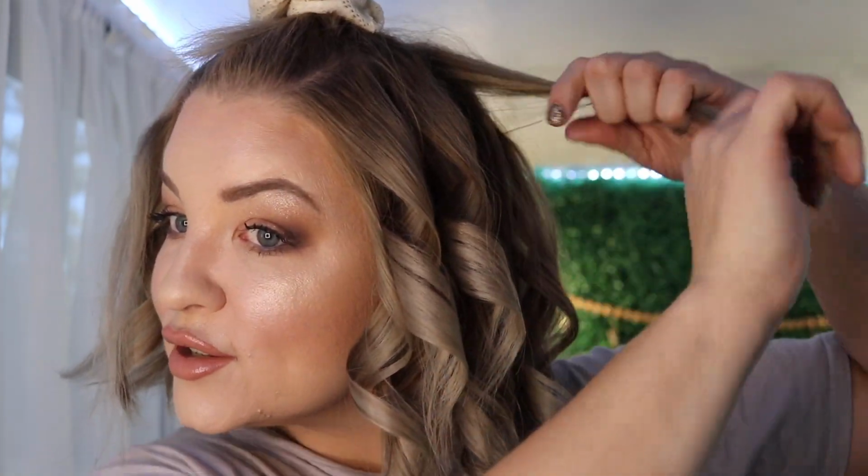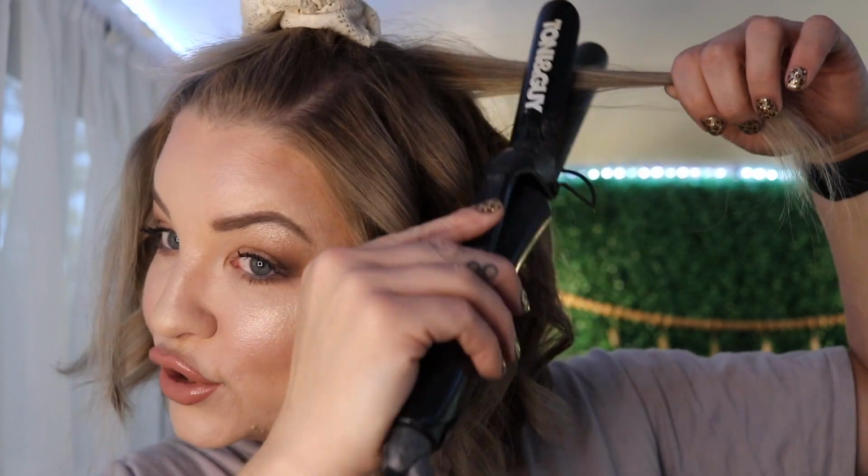A lot of people just want to curl it all in one shot, and it just does not curl right and it won't hold and look good. So the smaller your pieces, the better hold you're gonna have.